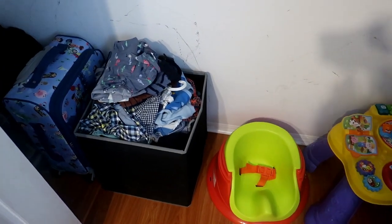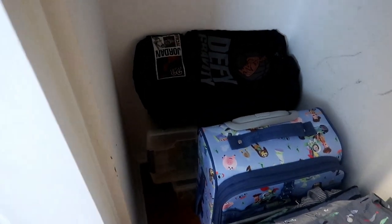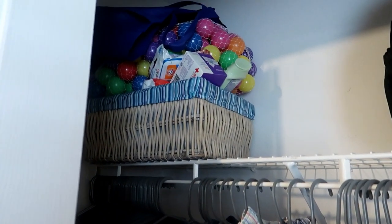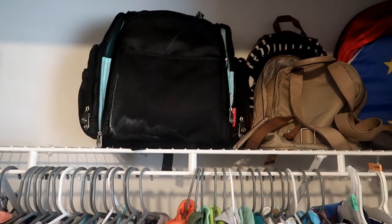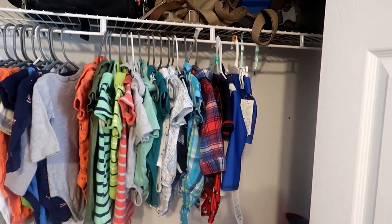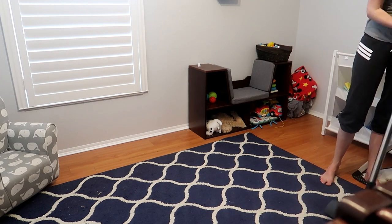We've got some of Philip's old stuff over there that he wants to pass down to Caleb, which is sweet. He has some of his medical things and the balls for the ball pit up there. And I decided to put diaper bags and the other pieces to the ball pit up there too. So again, it's not the best, but he doesn't have that much space right now, so we're just doing what we can. And I'm going to finish up the room by vacuuming.